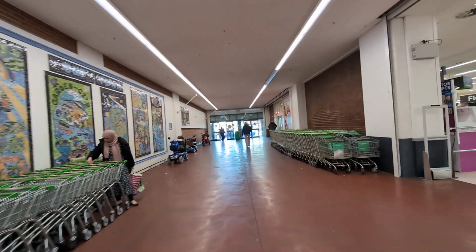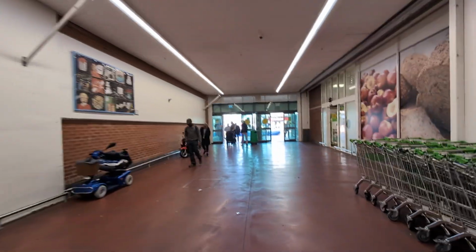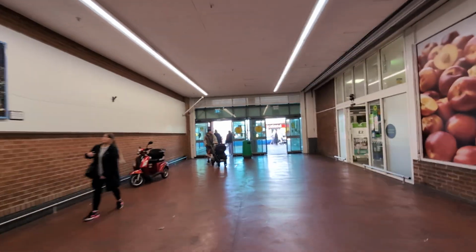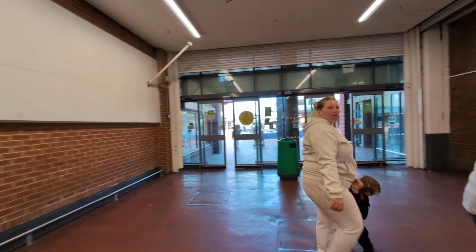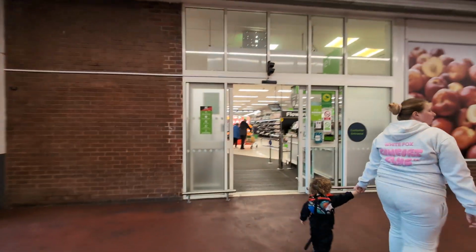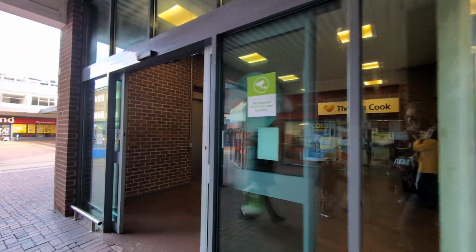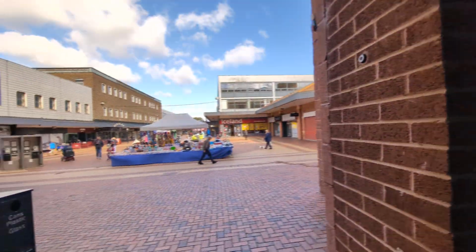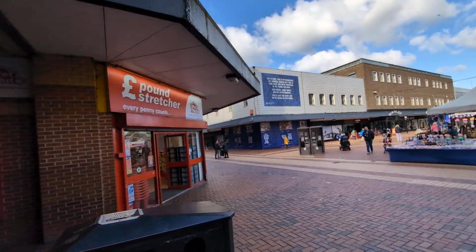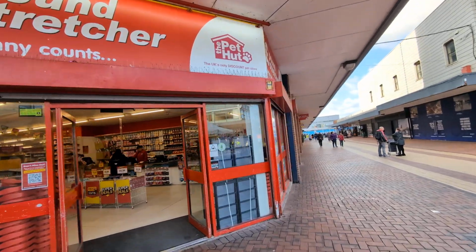All your trolleys are coin operated. There's a couple that aren't, but most are coin operated. That's the exit to the other side of Asda. And here you get the lift up to the car park. Okay, so I'll walk you this way and take you over to where the civic centre is and the tram stop.